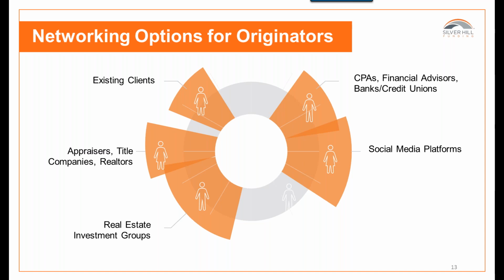Here on the lower left-hand side, the real estate investment groups. This is a great one. Perhaps in another webinar that we do in the future, I'll talk a bit more about that. But there are two main real estate investment groups that I would encourage you to check out. One is the National Real Estate Investor Association, and it's nationalrela.org. And the other is the Real Estate Investment Association, and that is rela.org. Both of those are big national organizations that have chapters all around the country.